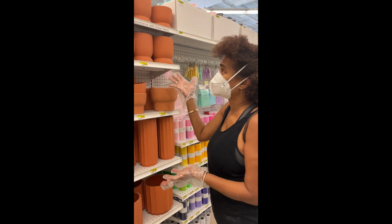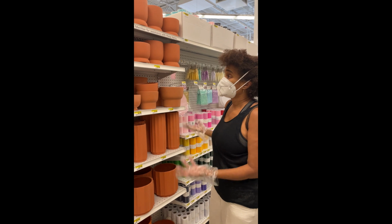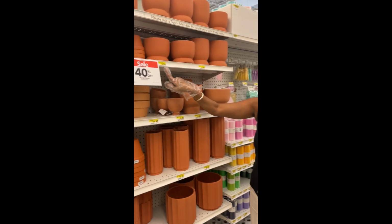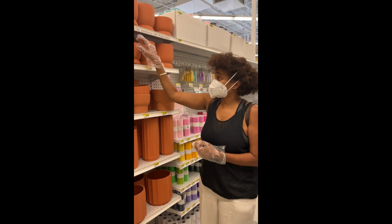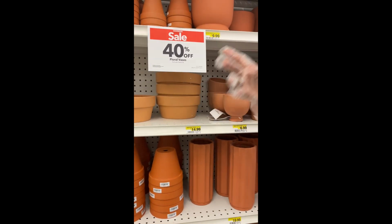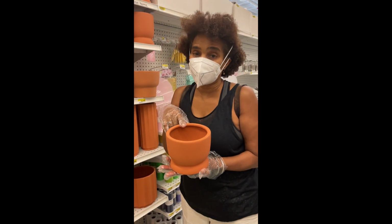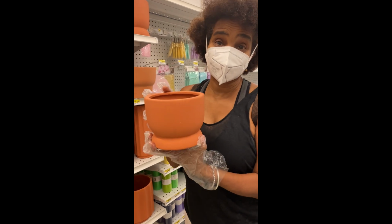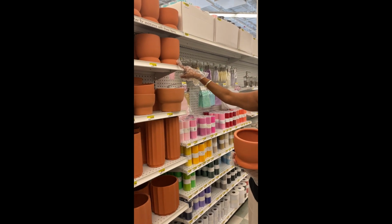So in Joannes, I see that they have a huge display of clay pots. But the price here is $9. At Target, remember, it was $5. But here they're on sale, so they're like 40% off. So if you catch them on sale, then it's similar to the price that we paid, but still a little bit higher. And this one is not the exact same size that we got. The exact same size we got was a little bit like this one here for $12.